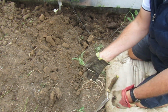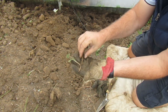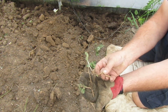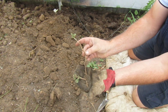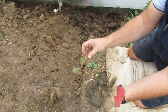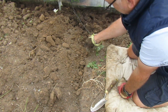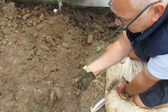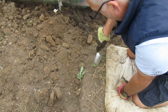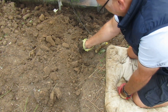So I'm digging this by hand because I want to get out all these roots. And here's a prime example. If you leave the roots in, they just send out shoots. There's another one, just sending out from a shoot. It's in the ground, sending up these shoots. So as much of this as you can get out, the better. So I'm going through, but there's so much of it, just a tiny little bit will cause it to regrow. So I'm just going through, pitching out every little root I can.